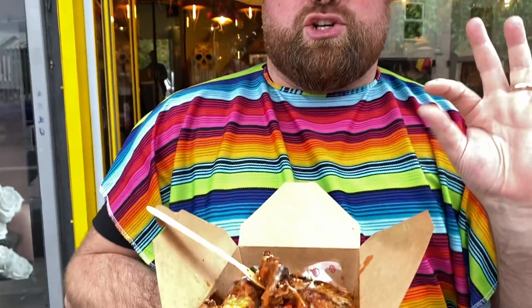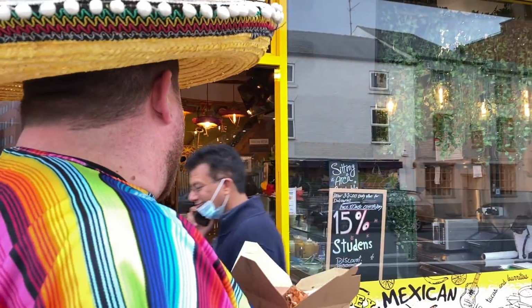Is it just me, or am I getting in the vibe? Sheffield. Do you guys come here? If you live in Sheffield, by the way, or in the surrounding areas, if you're a student here, I don't know, is this a student area? Is this like a little hotspot? Because I'm telling you now, this food is sensational. Absolutely amazing. I highly recommend it if I were you, mate.